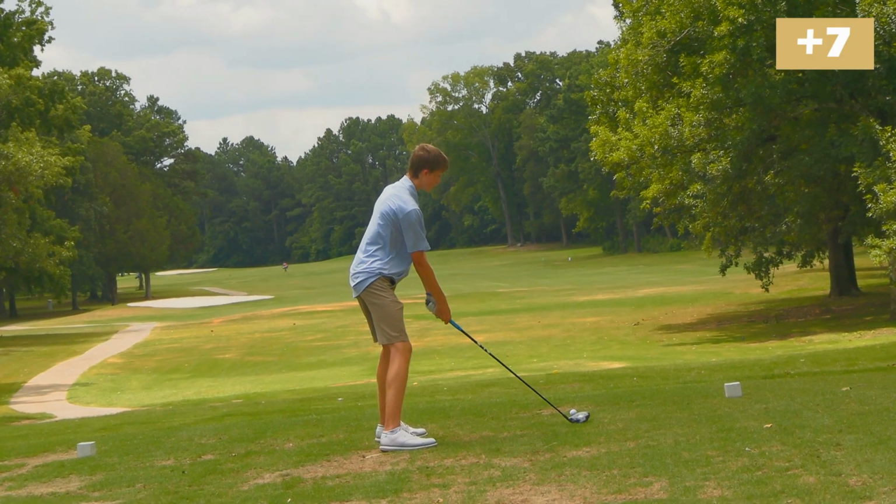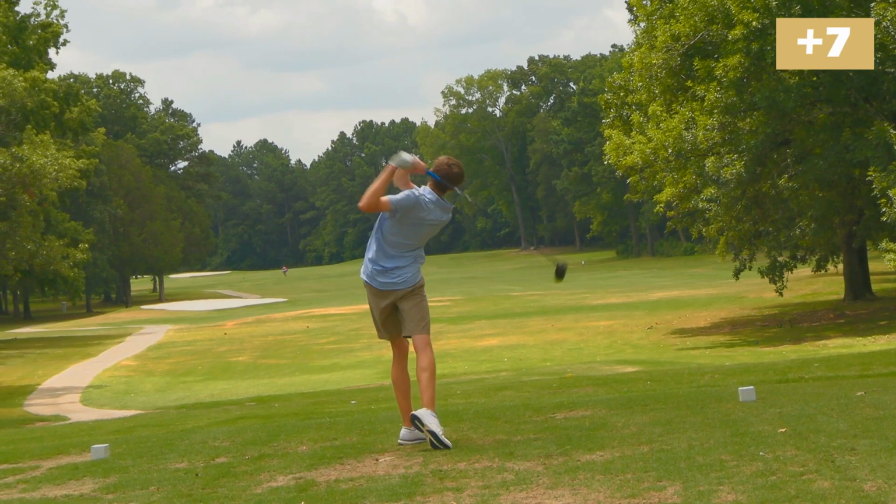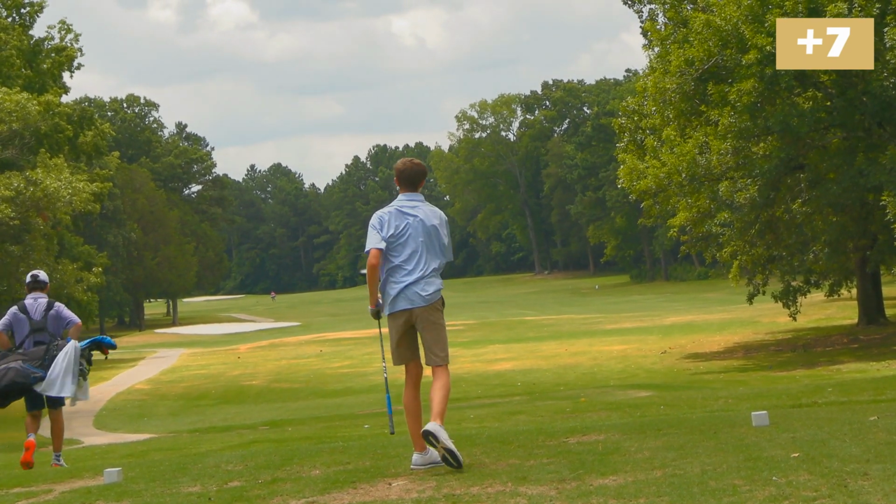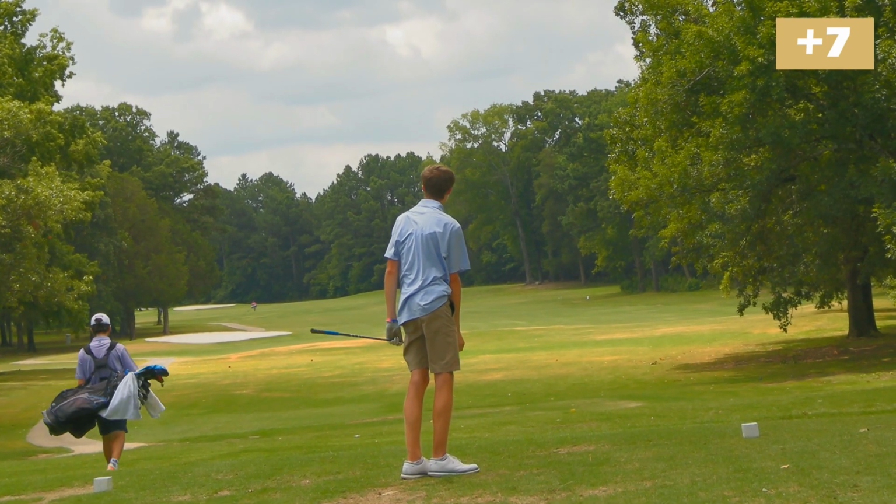Pretty straightforward tee shot on this par 5. Not really worrying about any danger. Was out a little bit to the right, but we're safe in the fairway, so we should be good to go for it.